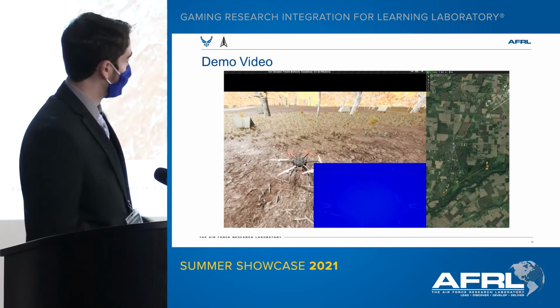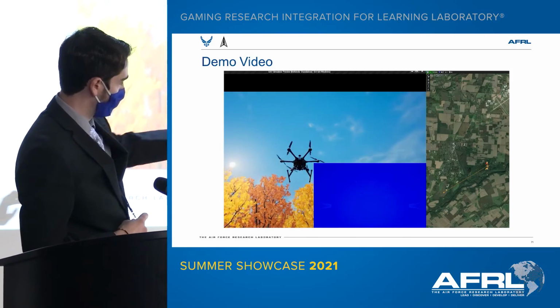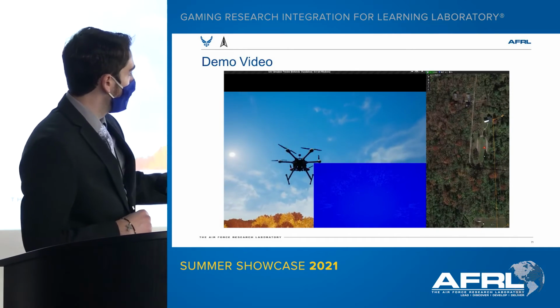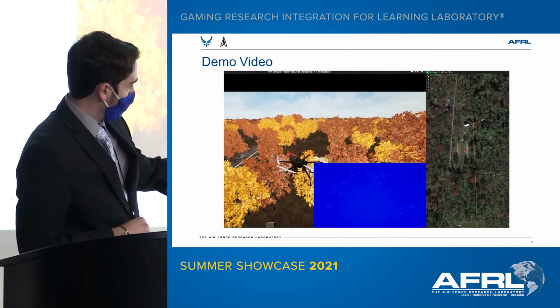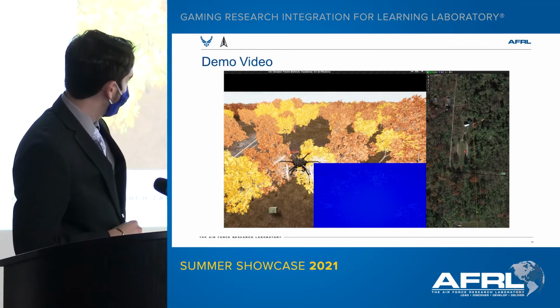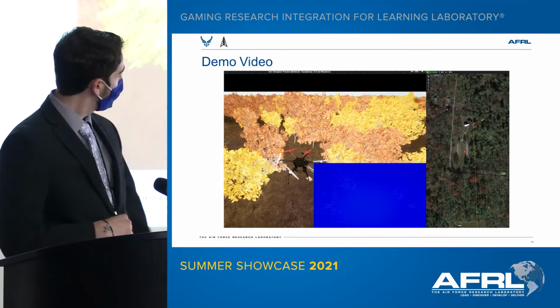So this is our demo video. On the right, you can see QGroundControl. On the left, you can see the simulation. And that blue box in the middle is the thermal camera. There's no heat signature to pick up, so that's why it's all blue right now. In QGroundControl, you can see we're clicking a spot, and we set go to this destination. In just a second there, the drone will do exactly that.